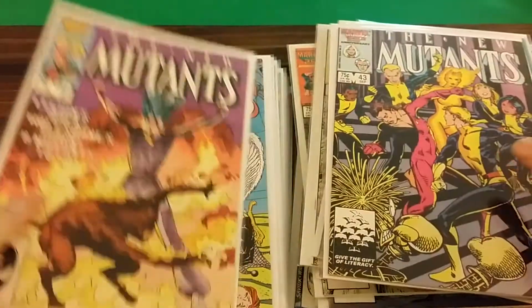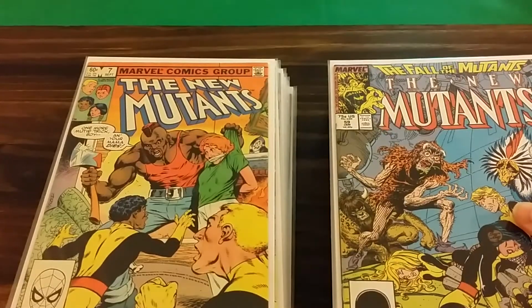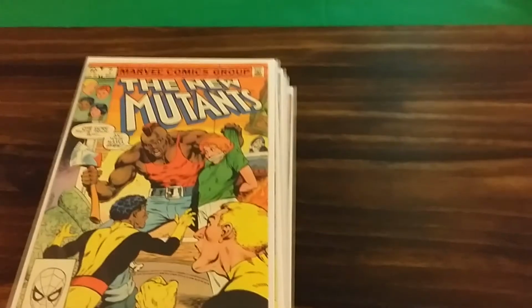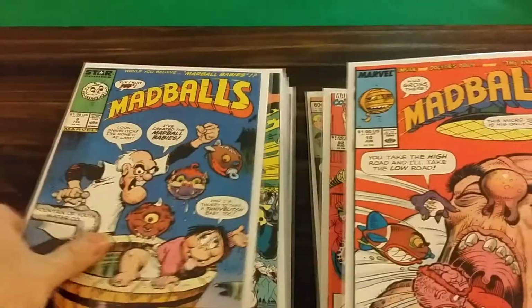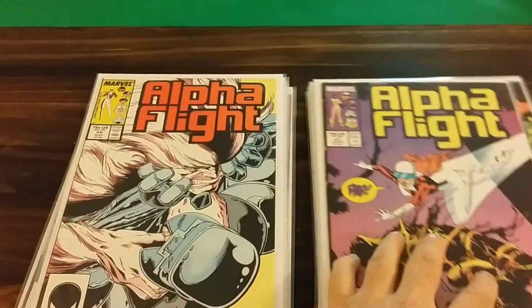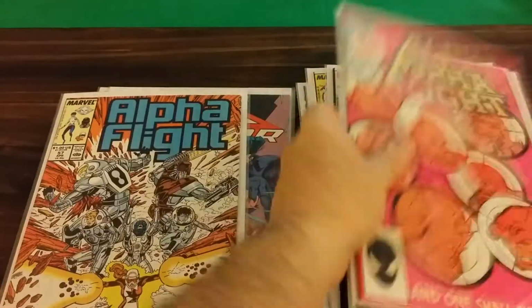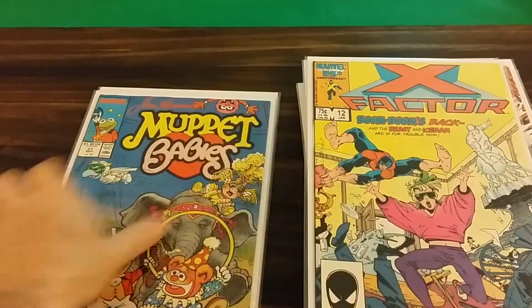New Mutants. That title looks like it's seen better days. New Mutants, 35 cents. Mad Balls. You'd be hard pressed to find these anywhere else, and he had them for 35 cents each. 8 and 10. Alpha Flight. I never read them when they came out, so I decided, well, 35 cents. Yeah, I'll take a stab at it. And X-Force, 35 cents, Muppet Babies. Yeah, can't go wrong with that.